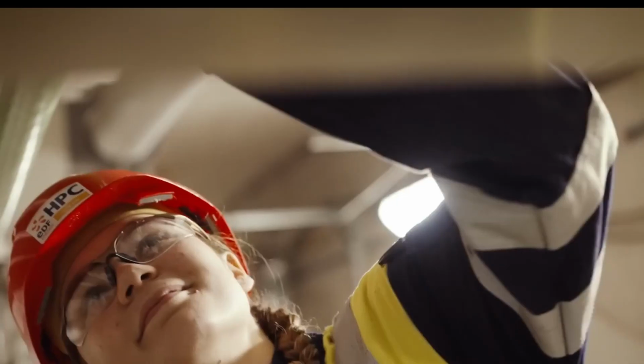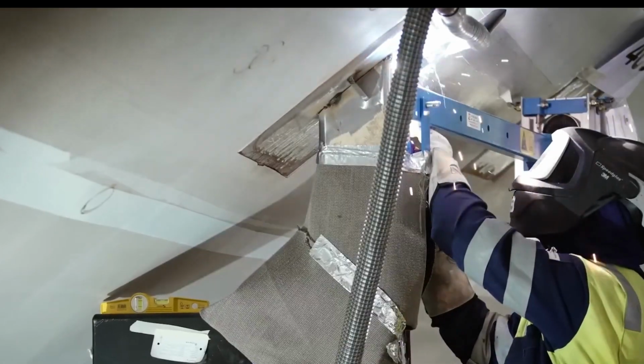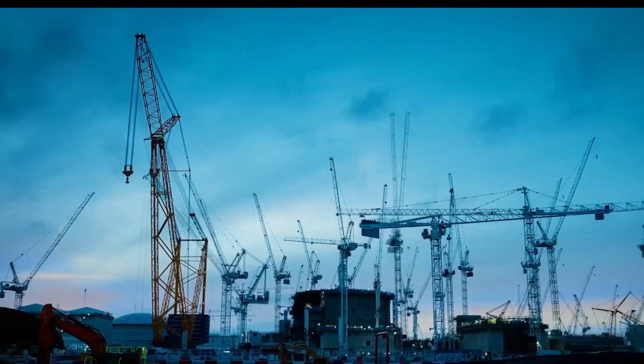But the goal remains unchanged. Once completed, Hinkley Point C is set to have a capacity of 3.2 gigawatts, enough to power 7% of the UK. That's like having your own arc reactor to run your home.